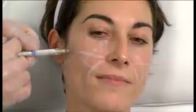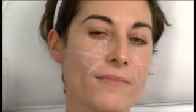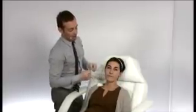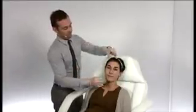I, however, do inject in the immediate subcutis in that area because a lot of people will have a volume deficiency there. Yes. Well, the deep medial fat compartment is a target area for injection. However, because of the proximity of the infraorbital foramen, you should definitely be careful in the deep plane there, definitely.